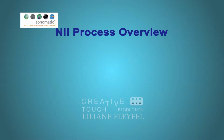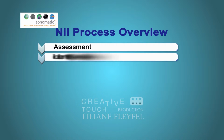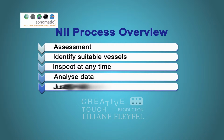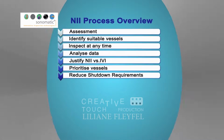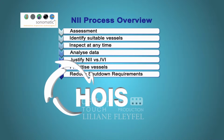The process involves assessment of the plant, identification of suitable vessels, inspection that can be performed at any time, data analysis, justification for NII versus IVI, and prioritization of the vessels to be inspected with an aim to reduce shutdown requirements. The NII approach follows the Harwell Offshore Inspection Services HOIS recommended practice for NII.